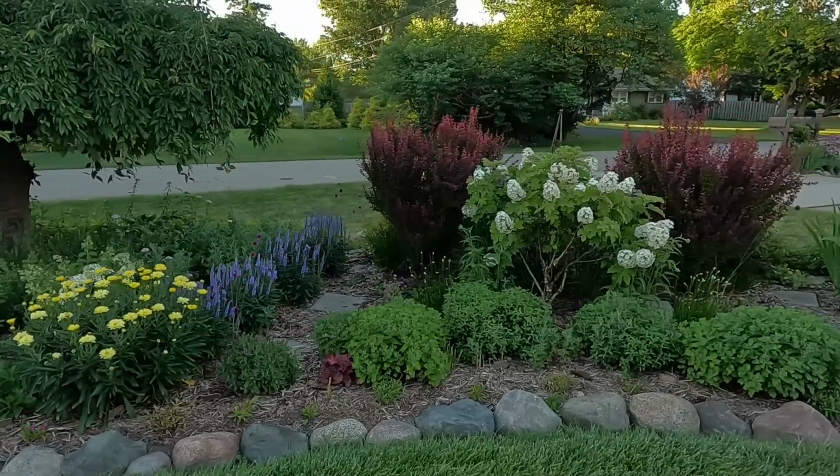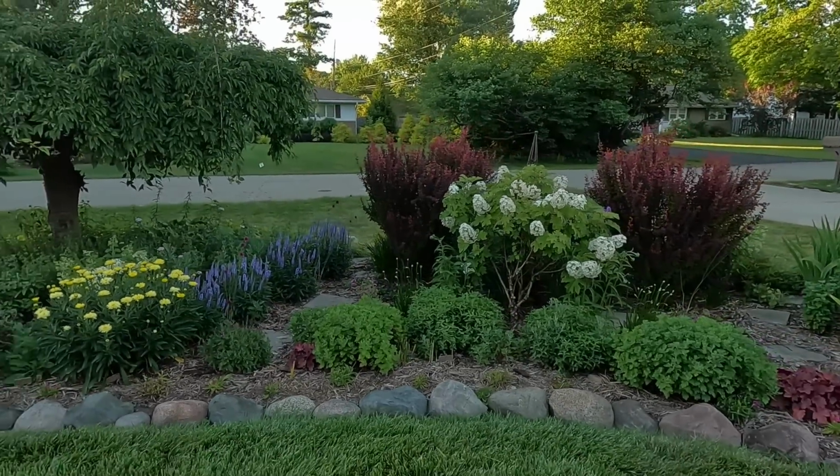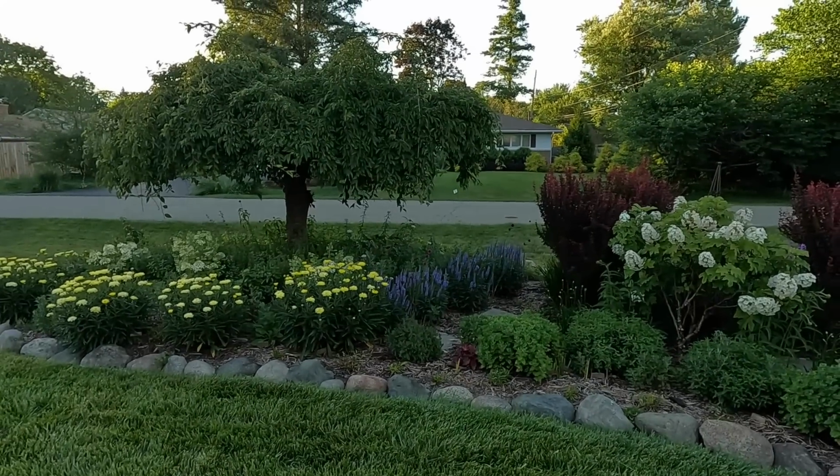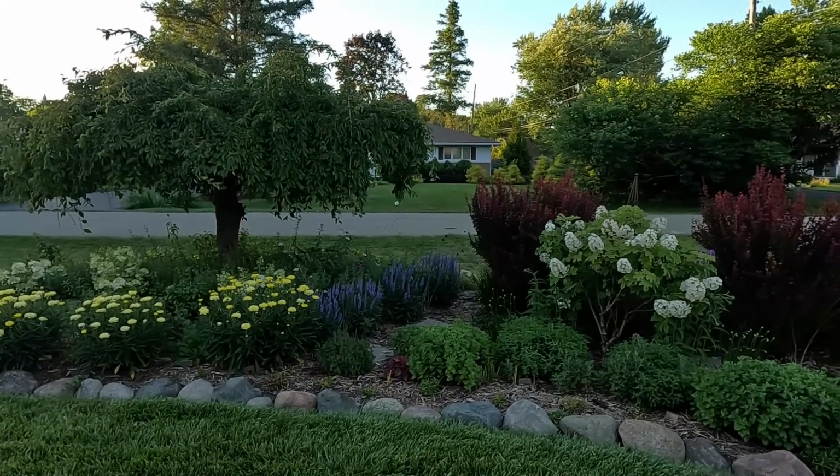So yeah, everything's looking great in this garden bed. I mean, lots of color to look at and just so beautiful.